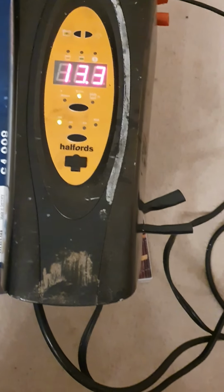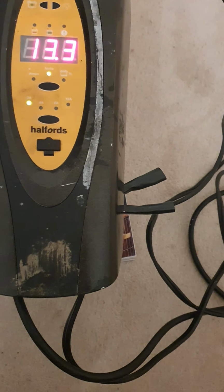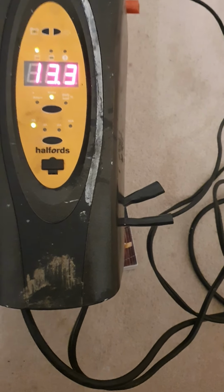Okay, so the battery is going to be basically charging tonight. It's going to take its time and it's going to get there eventually.